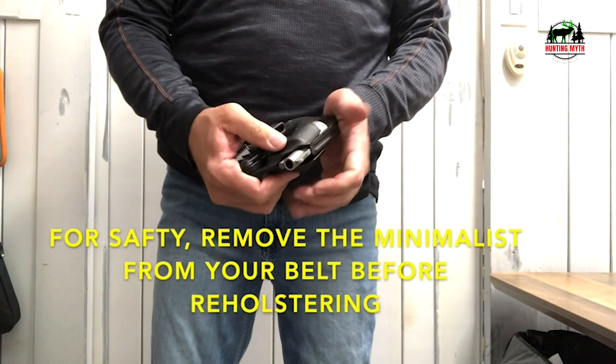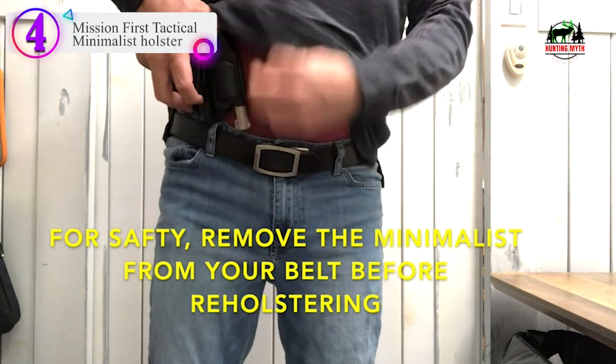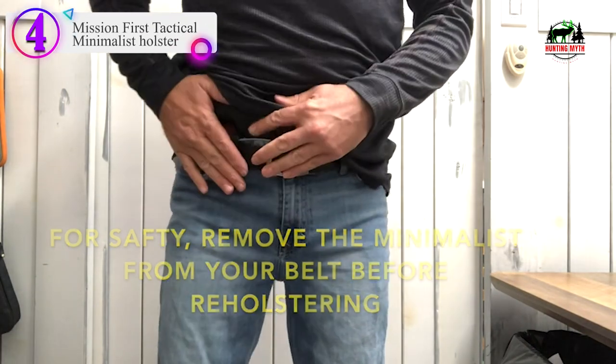Number 4. In our list, the number 4 product is the Mission First Tactical Minimalist Holster.